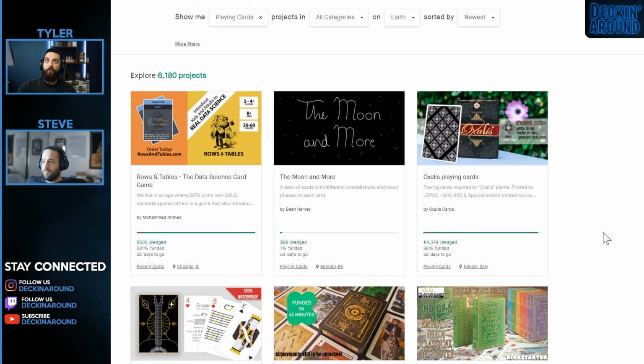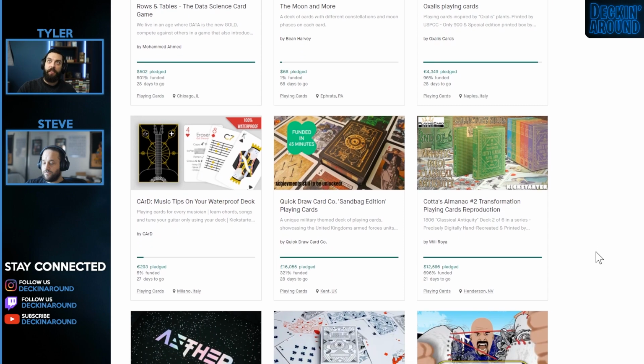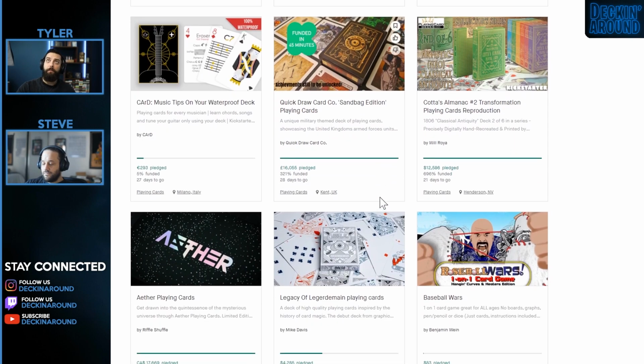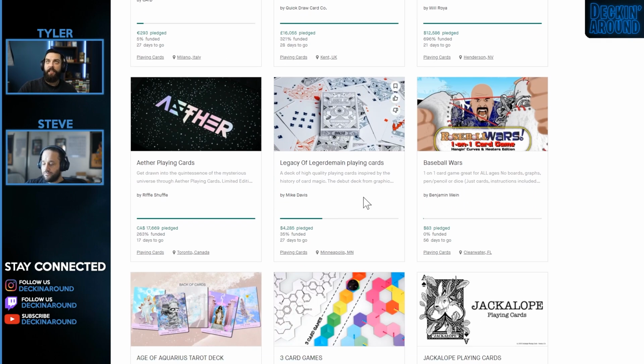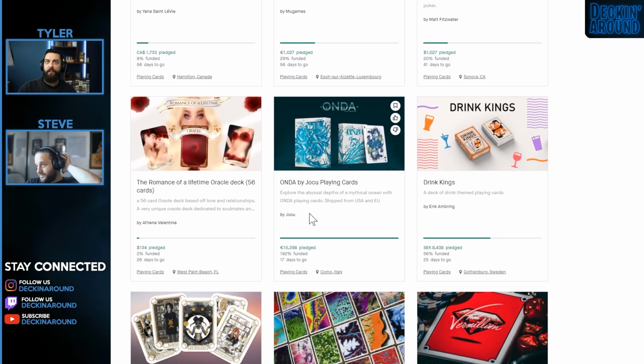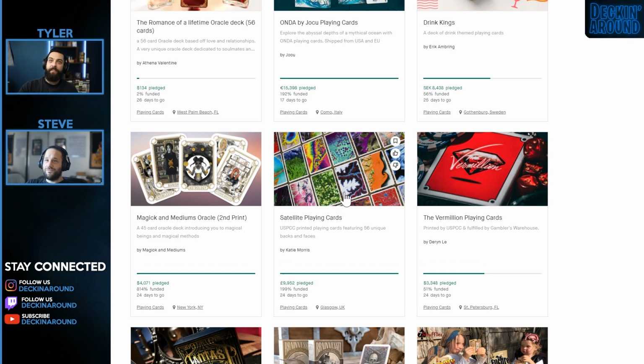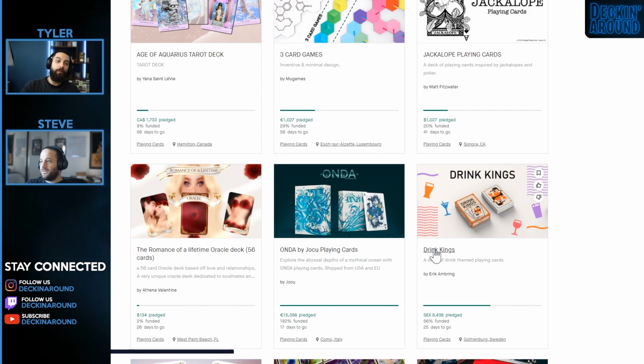So I'm going to run through this real quick, but then I realized we missed a deck, so we'll do a quick little insert here. So I personally like the Oxalis. I think the price point got brought down nicely. I like where it's at. I like the Quick Draw a lot because of the message behind it, but I kind of dig the G.I. Joe vibe to it. I like the Legacy of the Ledger Domain as well. And the Onda deck. Hands down, the Onda deck. Don't forget the Satellite. Oh, and Satellite, yeah. Hands down, I'd back Satellite, just because I think the fan on this thing, for me, it's a limitless fan. Yeah, right. I love it. That's true. All right, let's check out Drink Kings real quick, too, before we sign off here.